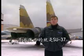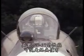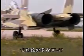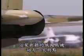The Su-37, which you see behind me, is very easy to control, very smooth, clever, and behaves like a gentleman. Actually, the Su-37 behaves like no other aircraft in the world. Although it looks like its predecessor, the Su-27, the new Russian fighter has one important difference.